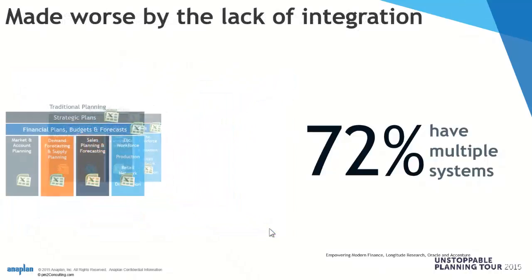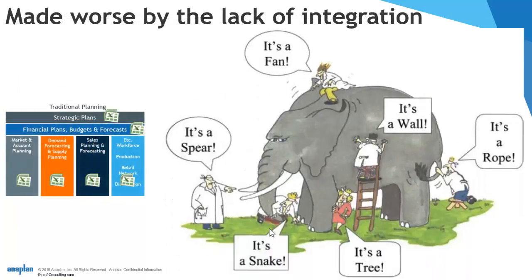That old model about the 8 blind people and the elephant is this. Basically, depending on which part of the elephant you hang on to, you think it's going to be something different. Well, that's the same thing with our planning process. Depending on which part of this model you're looking at, you think that the overall entity is going to be something different. And that's why we end up with these hugely long planning processes that result in very ineffective plans.